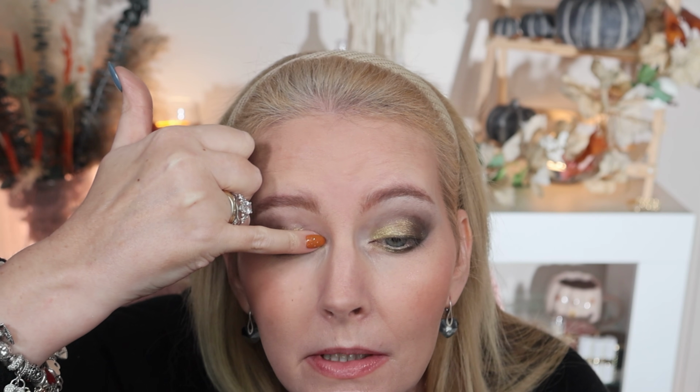I'm actually going to take the gold off my finger because doing this yesterday on my hand, the gold seemed to overwhelm everything and it just looked like one gold strip. So now, which finger? I'll take my little finger so I can get into the inner corner. So now I'm just going to swipe across. So no brushes, all finger, and just blend it up here.